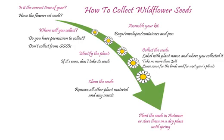So the first thing we need to look at is, is it the correct time of year? Often it's not, so the thing to do is to keep an eye on a plant that you'd like to collect the seed from, and wait until the seeds have set. You can sort of tell when they're ready because they'll dry and they'll go brown.